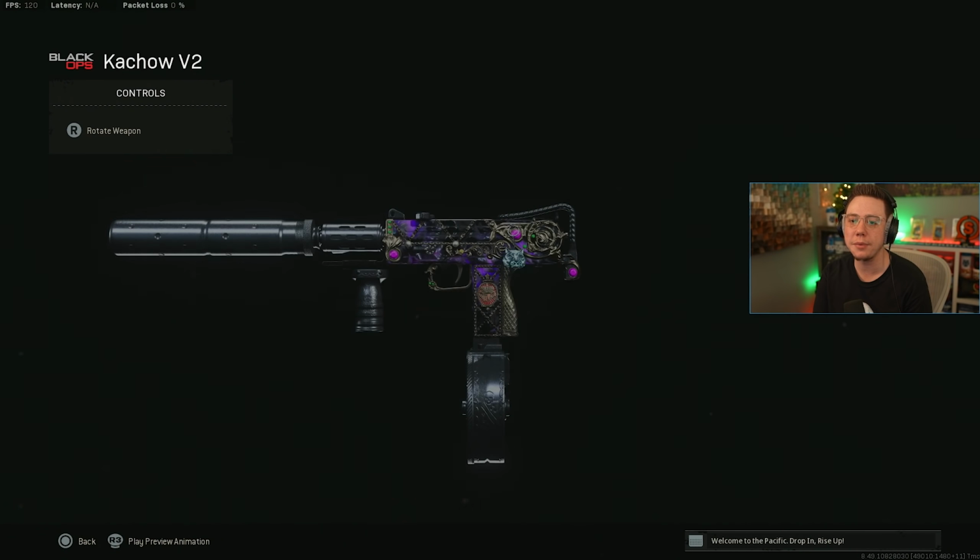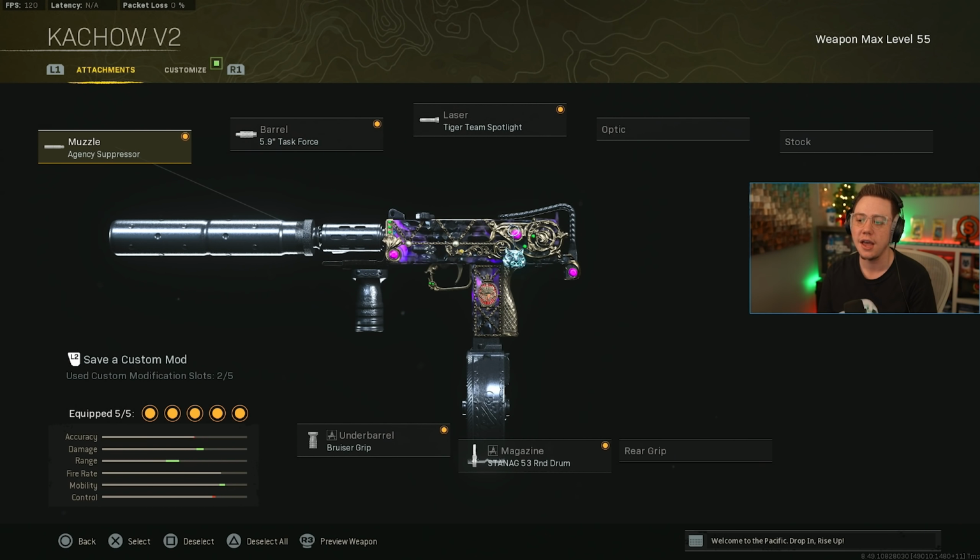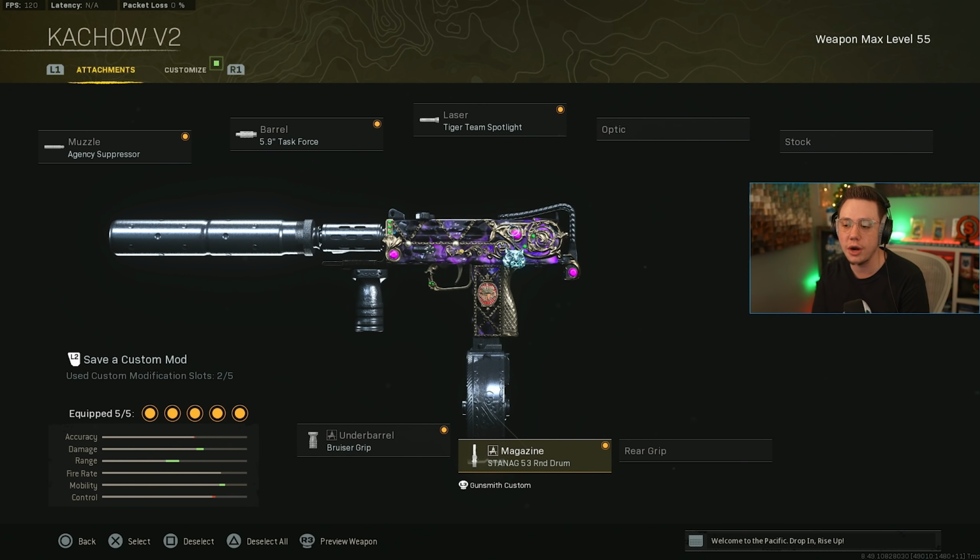So as far as the setup goes here, obviously we've only got 5 attachments. However, you can sort of experiment around to see what you feel like works the best with the final one. I'd recommend, though, first and foremost, Agency and Task Force for that best control, velocity, a little bit of extra damage range for an SMG. Tiger Team, as always, for that better movement speed. We want to fly and fry, like I said. 53 round drum is pretty standard.